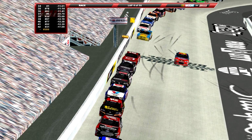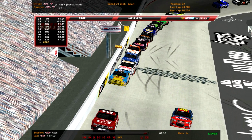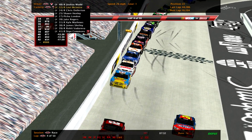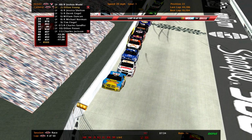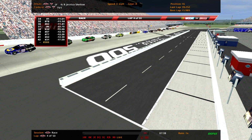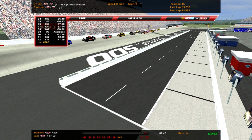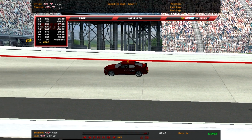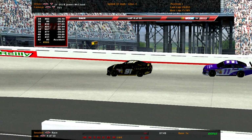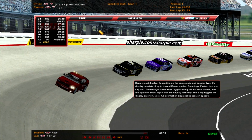And oh boy, I couldn't see who that was on pit road. I think that was Jessica Shelton. Let me get confirmation on that really quick. And yes, it was Jessica Shelton, and she's dropped out of the race. And Levi McIntyre is still having issues. Well, anyway, we already had our first caution, and James McLeod is still the race leader.